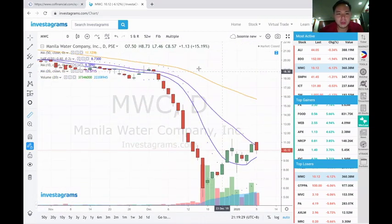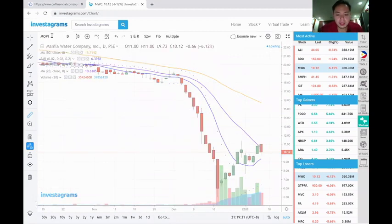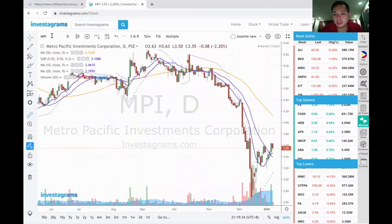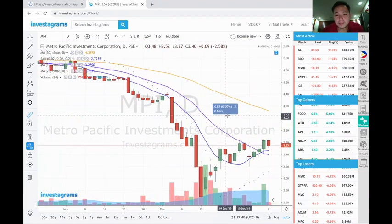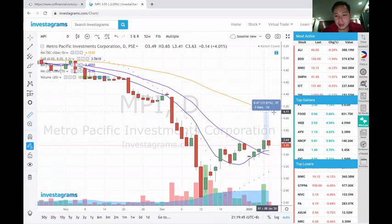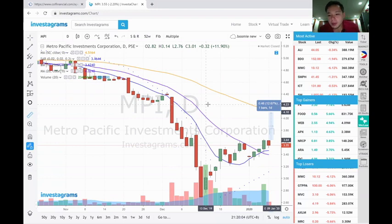Okay? So let's talk about the other one, MPI. The other water company that's a bit volatile. This has the same chart as MWC. But you can see the target here would be the 50-day MA. So we have 12% upside from the current price. So common sense, if it's the same chart, same formation, and I'm at a 38% upside chance compared to this 12%, and DMCI is already at the 50-day MA. Okay? Get it? Okay.